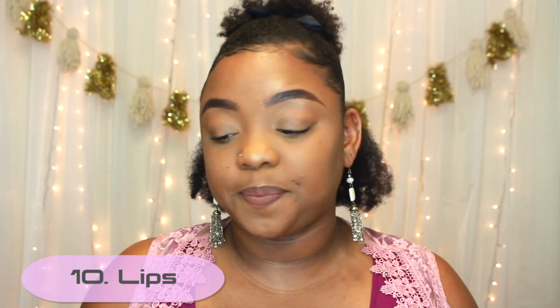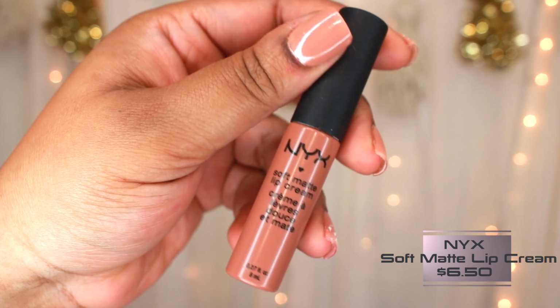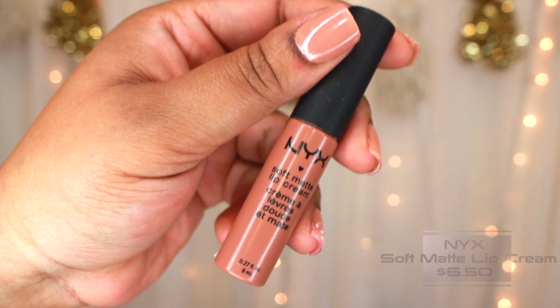And then last but not least is lips. I feel like if you're gonna have a full face of makeup on, you need to have something on your lips. Even if it's just a gloss, even if it's just a chapstick, honestly. I have totally done a full face of makeup and then just put chapstick on. The lip that I'm recommending in this video is going to be the NYX Soft Matte lipsticks because they're liquid lipsticks, but number one, they don't really dry your lips out as much as other liquid lipsticks do.